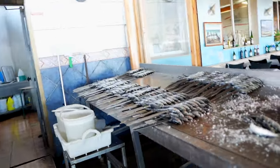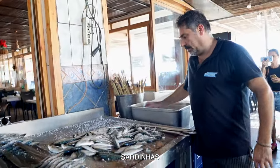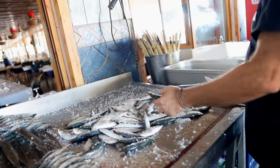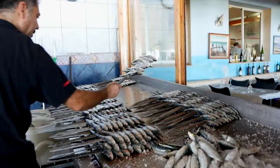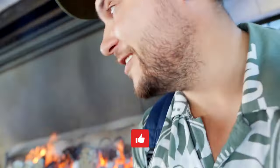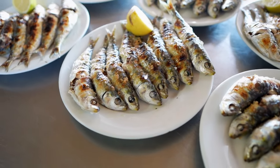Wow, sardines. Look at these guys. Yeah, just like that. You're gonna have some salt and put the sardines on a metal stick. Look at that, guys. It is so hot here. Wow. Amazing. Woo! Yeah.